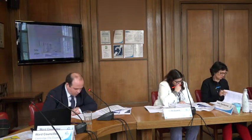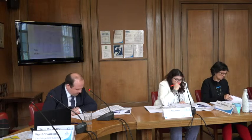I'd like to just point out that the design of this application, as noted by the case officer, is almost identical to the previous scheme, and importantly the Mill Road frontage is no different. In summary, a high quality development is proposed and one that complies with both national and local planning policy.